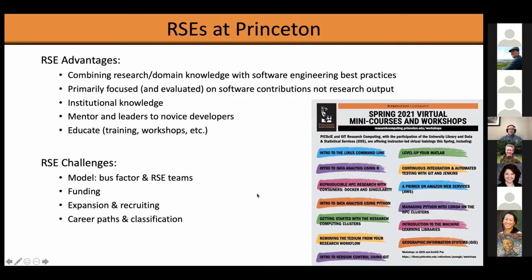We hear about diversity, equity, and inclusion, and how to write job descriptions and how to recruit. I mean, it's a challenge. Nicole's pointed me in lots of good directions already, and I'm really glad she's here and helping with those things. And finally, we've made a lot of progress in career path and classification.